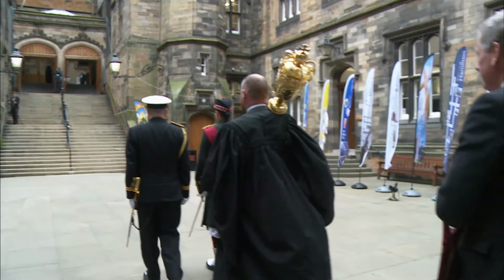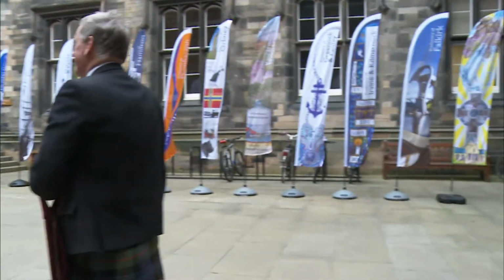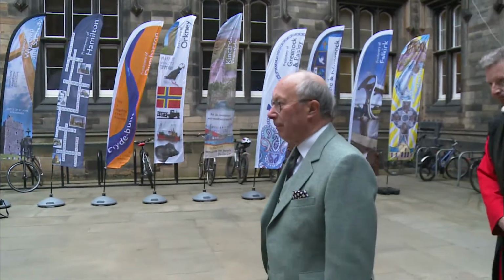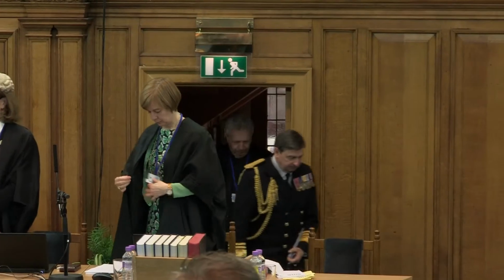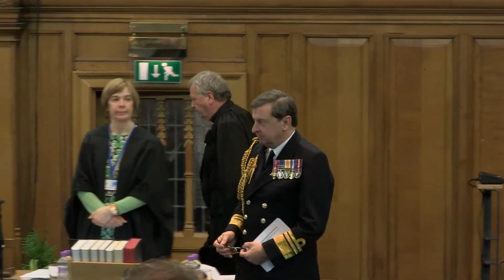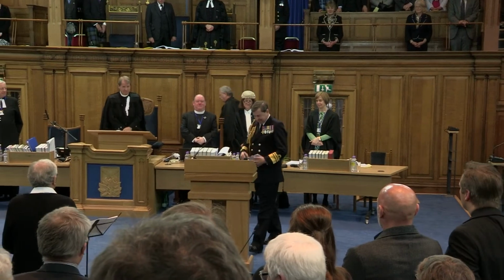The Assembly will often welcome guests of the Lord High Commissioner to address the Assembly. In previous years, these have included Prime Ministers and religious leaders like Archbishop Desmond Tutu and the Archbishop of Canterbury. A senior representative from Her Majesty's Forces is always invited to address the Assembly at the time of the report from the chaplains to the Forces Committee.